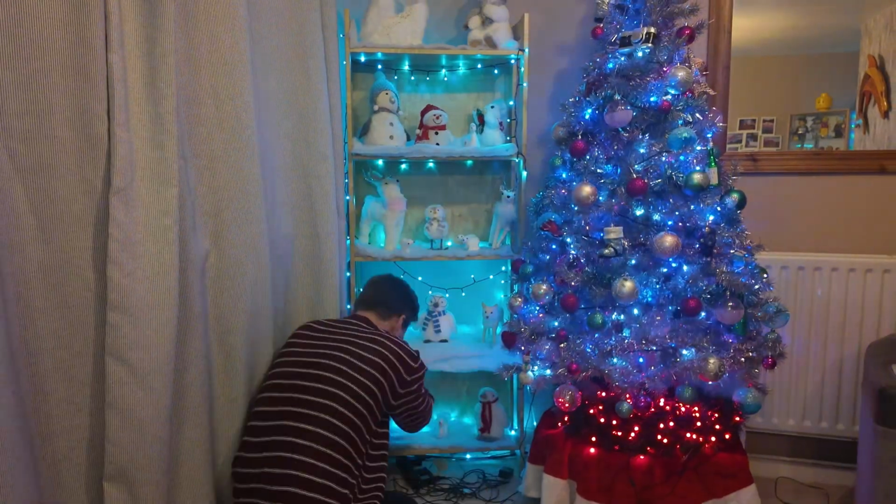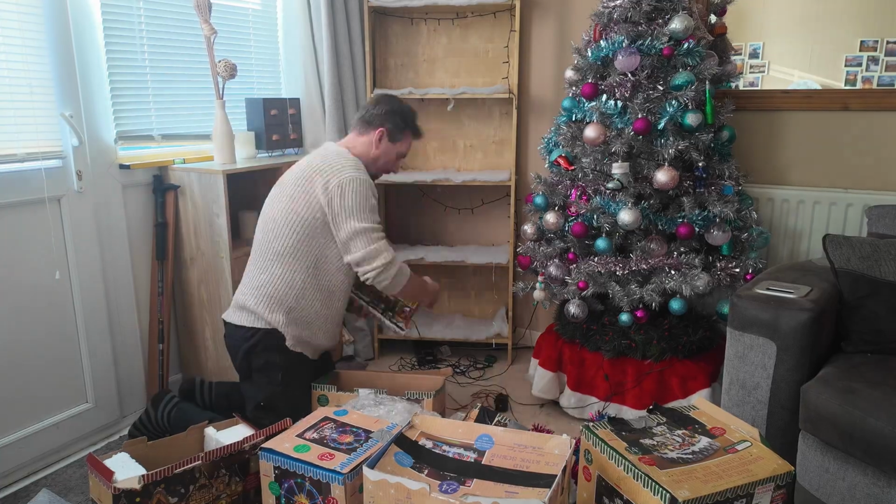And I thought, well, they didn't really suit there. I just put them out temporarily because I thought then what I'll do is I'll put those in the glass cabinet in the end. So then what I did with this side is I've got a load of Christmas cottages.